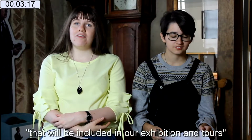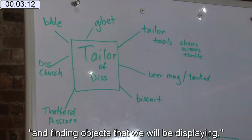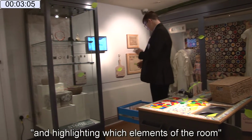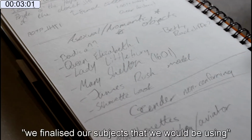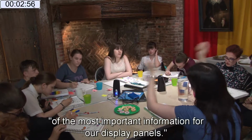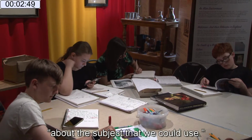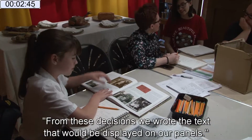After researching our main subjects that will be included in our exhibition and tours, and finding objects we'll be displaying, we set about designing the main exhibition layout and presentation. We started by identifying our space and highlighting which elements of the room and previous exhibition we wanted to use. We finalised our subjects that we would be using and made sure we had all of the most important information for our display panels. We watched videos, read books, and asked others that knew about the subject for information that we could use. From these decisions, we wrote the text that would be displayed on our panels.